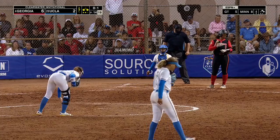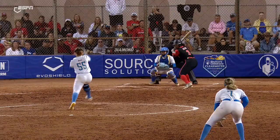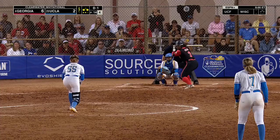Caitlin Terry has a lot of potential, and it's not a deep pitching staff for UCLA, so Caitlin Terry as a freshman has an opportunity to have a lot of innings this year with Taylor Tinsley. Get her to where she needs to be and feeling good in the circle, she could really help out the staff.